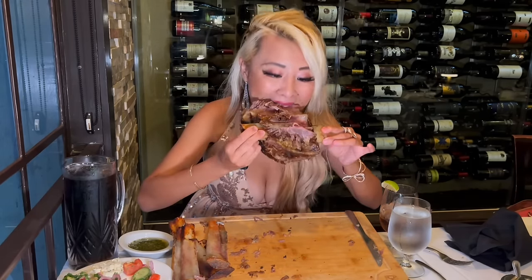I actually haven't done a steak challenge in a while. There's not many. So I'm just eating a lot of meat at an all-you-can-eat place.